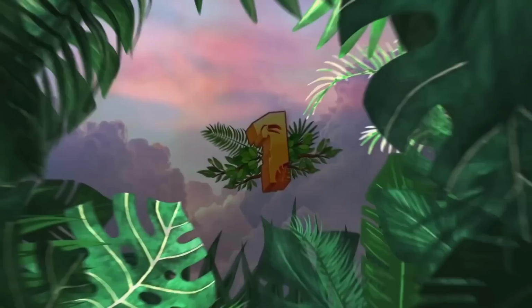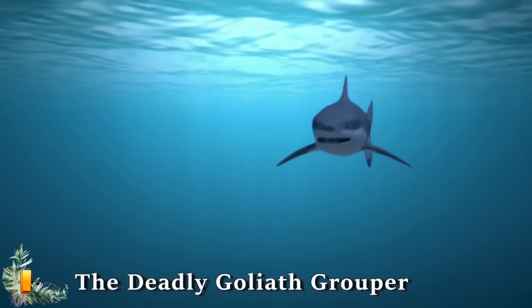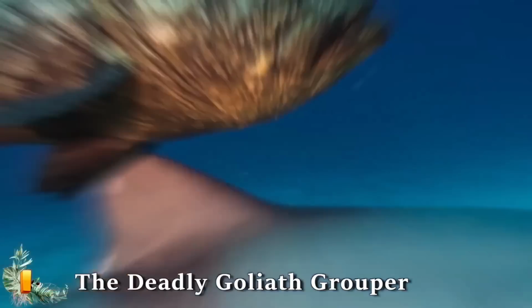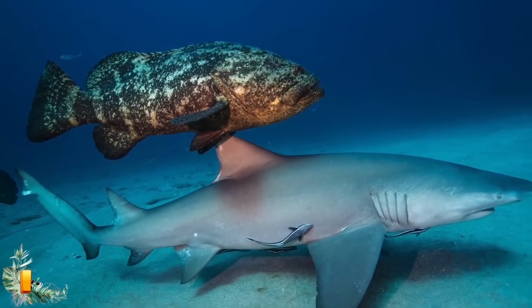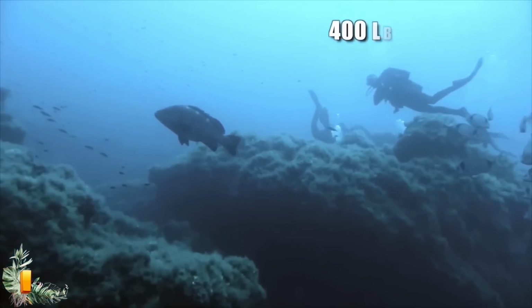Number 1. The deadly Goliath grouper. Sharks can be pretty scary. They are big, they are thirsty for blood, and they can bite a person in half in one chomp. But there's just something about the Goliath grouper that makes it even more terrifying, and sometimes more dangerous than any species of shark. Goliath groupers can grow to be over 400 pounds.